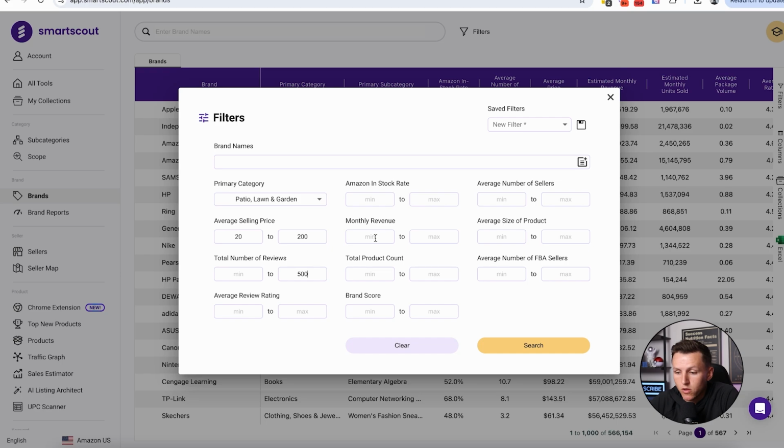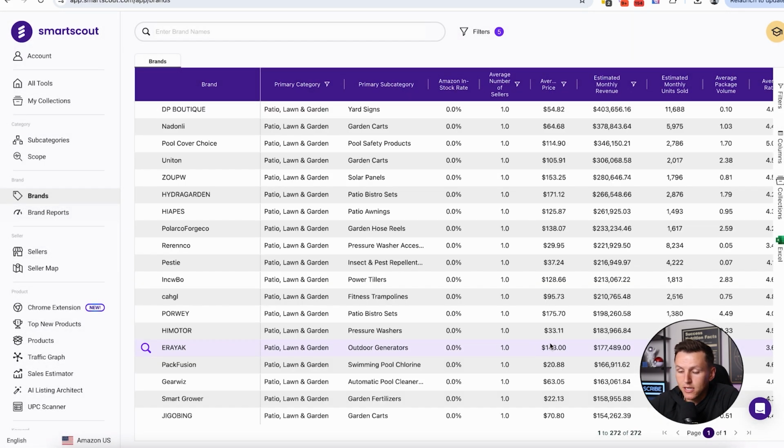We'll come over here to the monthly revenue. We'll say 50,000 to 500,000. So right there, we can see that that's 50,000 to 500,000. We'll come over here to the average number of sellers and we'll go 1-to-1 just because we want to find private label sellers. And so we'll come over here and hit search. And just like that, we have 272 brands that fit that specific criteria.